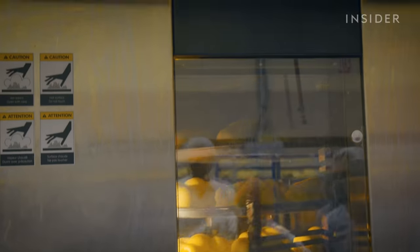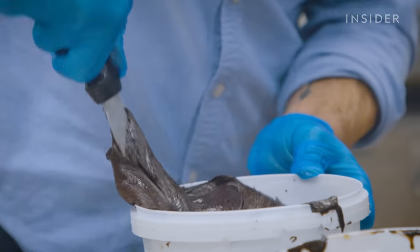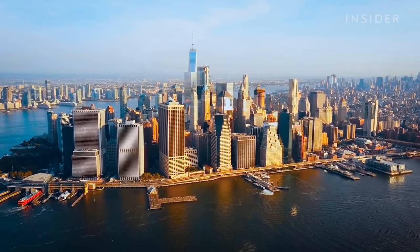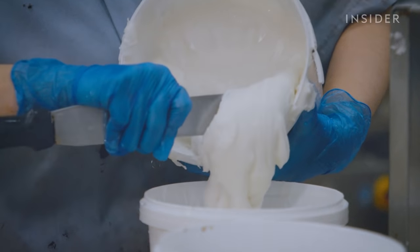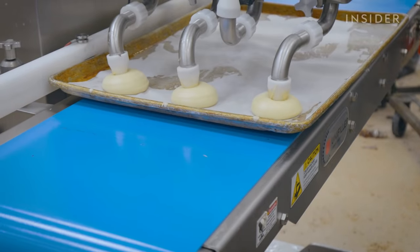Bakeries like Zara's can sell 100,000 cookies each year. While recipes may vary from shop to shop, the cookies are always slathered with rich chocolate icing on one side and vanilla on the other. Here in New York City, you're likely to find a flatter, denser, vanilla cake-like cookie with a smooth, shiny fondant icing. Meanwhile, in upstate New York, Massachusetts, and Connecticut, don't even think about calling them black and whites. The cookies here are the half moon variety.